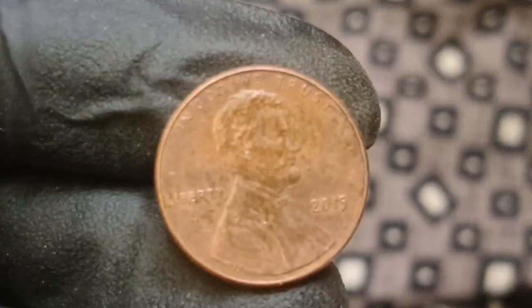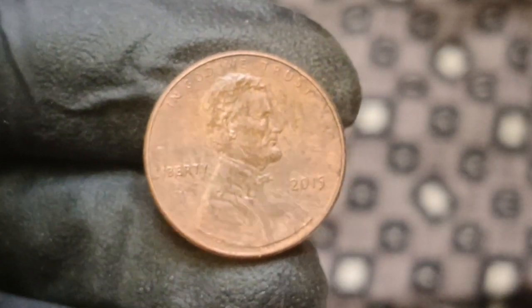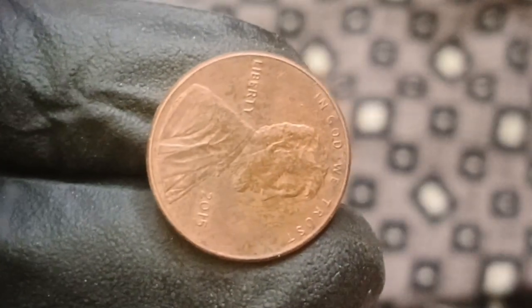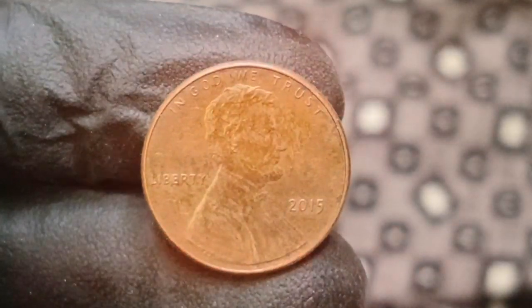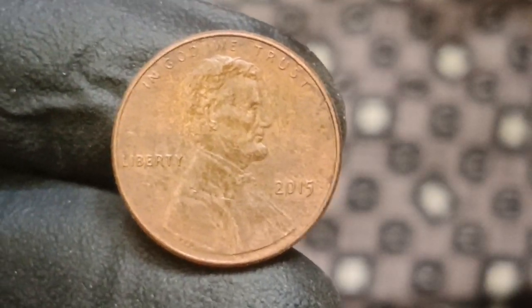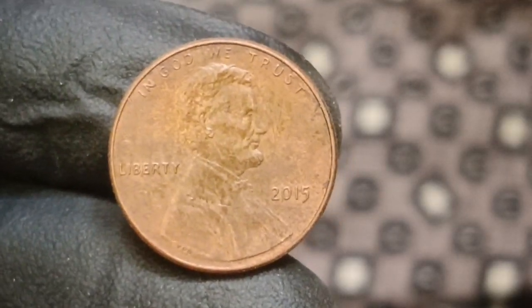Yet hidden among those billions are coins that escaped the mint with dramatic and undeniable flaws that have left even experts stunned, starting with the double-die obverse errors where Lincoln's profile or the inscriptions like "In God We Trust," "Liberty," or the date 2015 show strong doubling, something that is immediately noticeable under magnification and sometimes even to the naked eye, and collectors are willing to pay astronomical prices for bold double dies, especially when they are recent issues that should have been caught with modern mint technology.